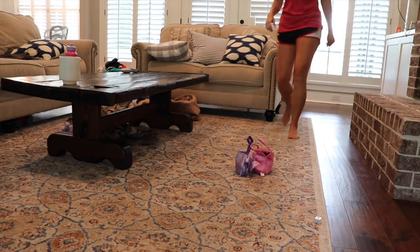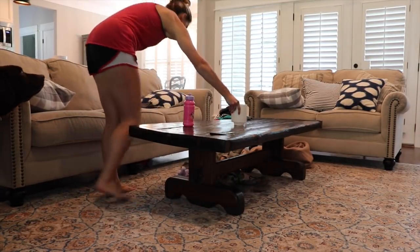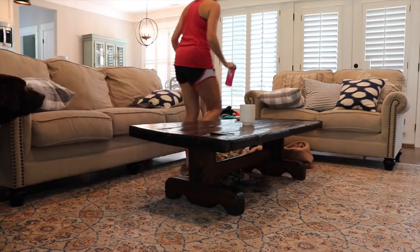And here you can see I decided to leave a few toys downstairs for her to play with for after I was done cleaning. But now I'm just going to tidy up the rest of the living room.